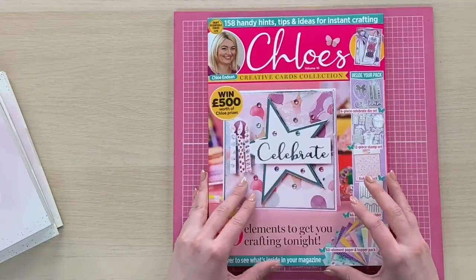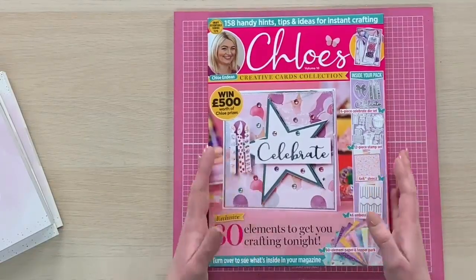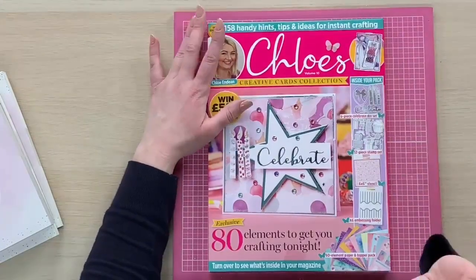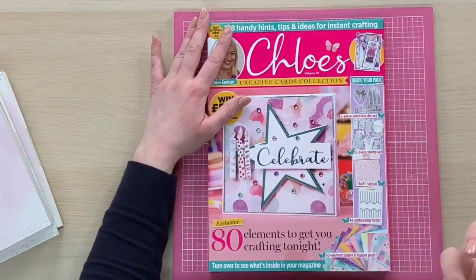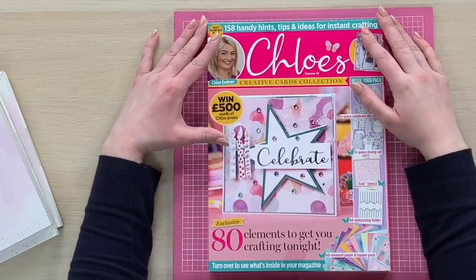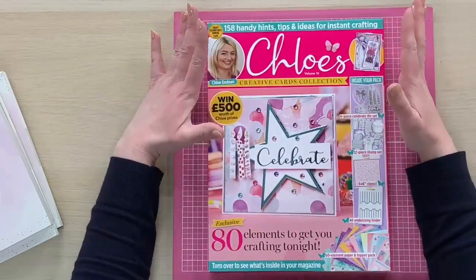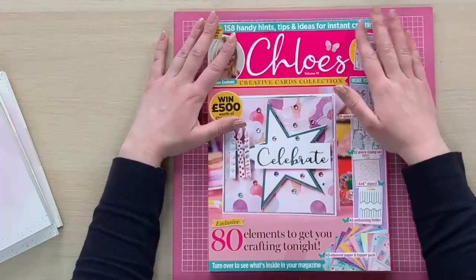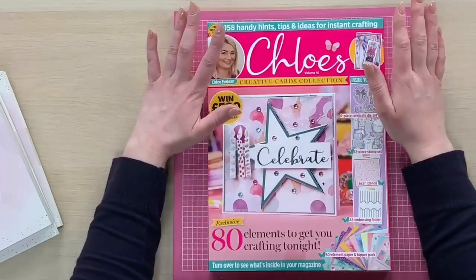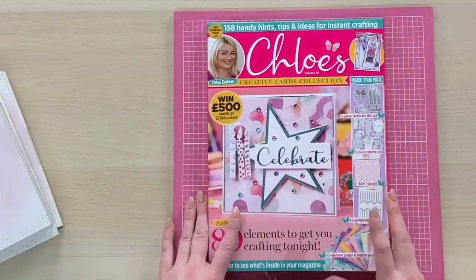Can you believe it? Issue 10 already. It seems like it's just flown over. I can remember doing issue 1, that was all the butterflies and flowers where they lifted out of the page. So I can still remember that one really clearly. But the time's just flown over. I can't quite believe we're on issue 10. But anyway, has anyone got all 10 copies as well? I would be very interested to know if you've got all 10 issues, if you've been collecting them over time.